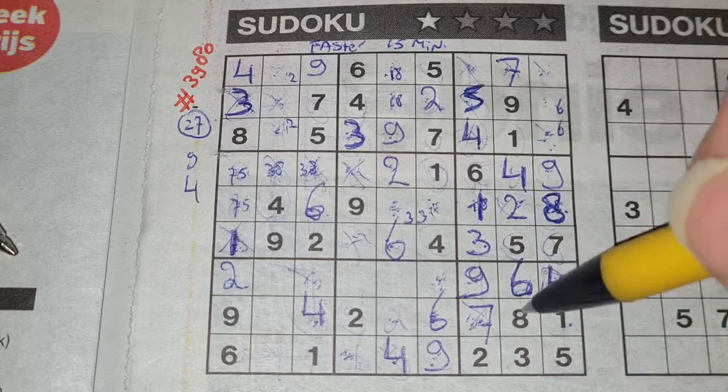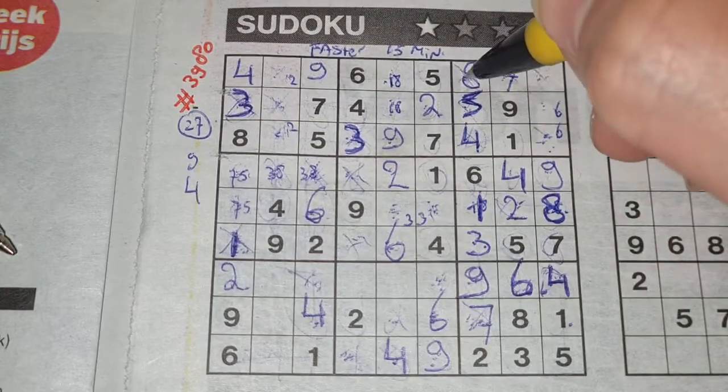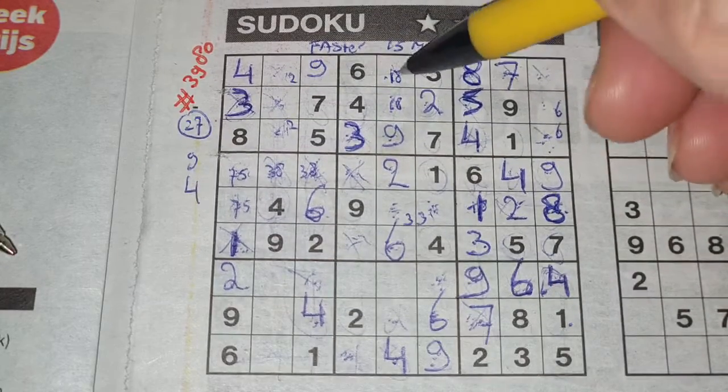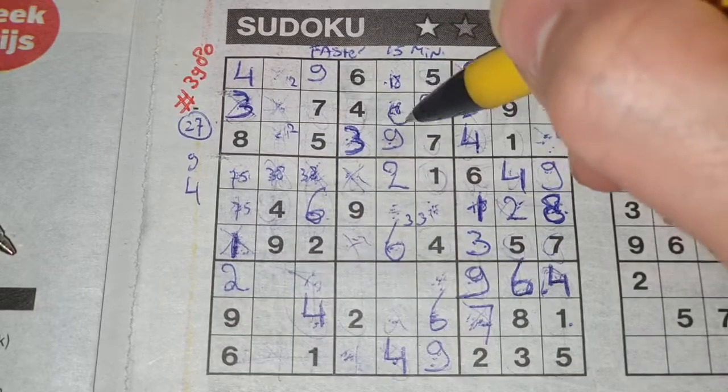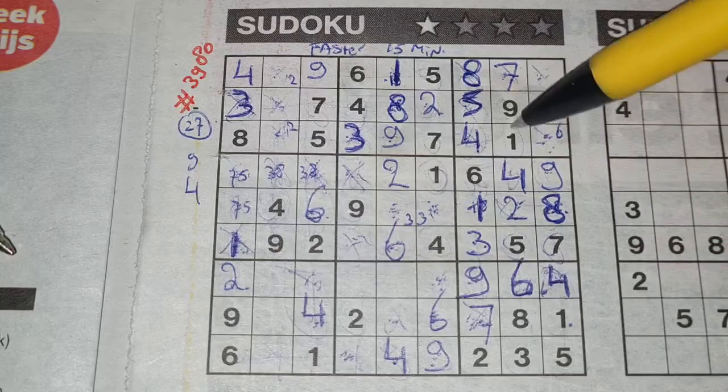8 in the last column, 8 in the column next. So in that column, the only place left for the 8 should be there. Now we have an 8 here, so this box can't be 8 anymore. That box should be an 8, and this box should be a 1.